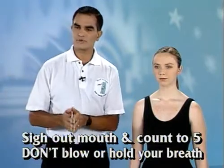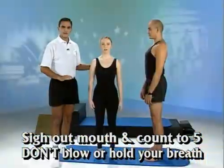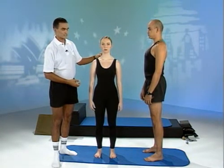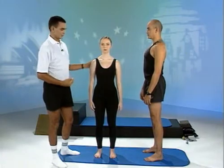And again, the breathing is always breathing in through the nose and sigh out of the mouth. Never hold your breath and never blow, because when you take a breath in and blow out, you actually can notice that the neck starts to tense up. So always sigh out, it relaxes the neck and shoulder area.